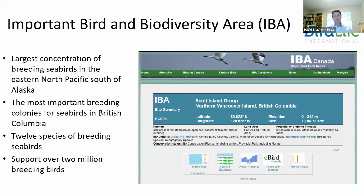And really it's designated this way because of the concentration of breeding seabirds, and the fact that the Scott Islands group represents the largest seabird breeding area in the North Pacific, south of Alaska. It's also the most important breeding colonies for seabirds in British Columbia, as I highlighted on the previous slide. And most interestingly, from a birdwatcher's perspective, there's 12 different seabirds known to breed on the Scott Islands, which is more than any other place in Canada.